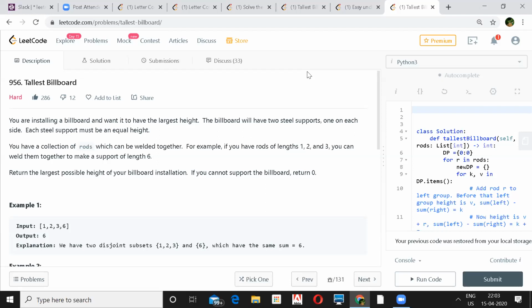Yeah. So Martino was saying, do you want to draw it on a board and explain it so it will be easier for all of us to understand? Yeah, okay.